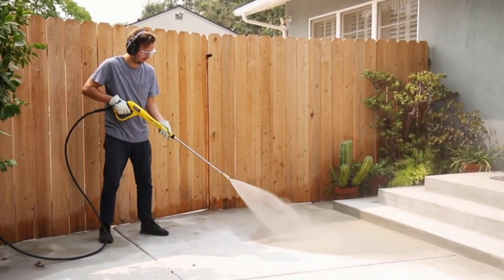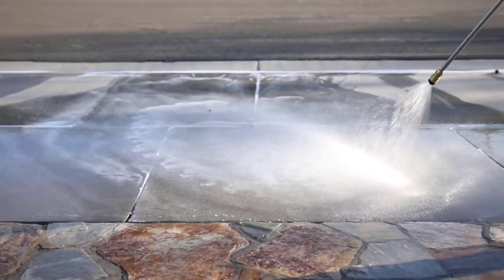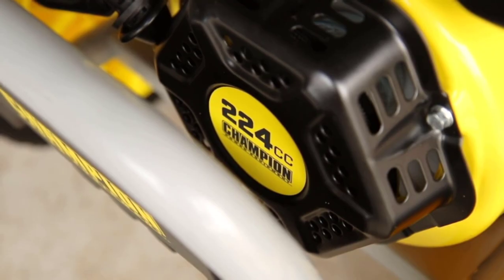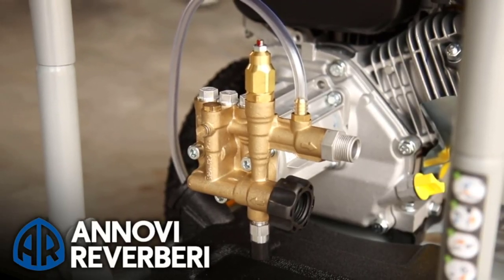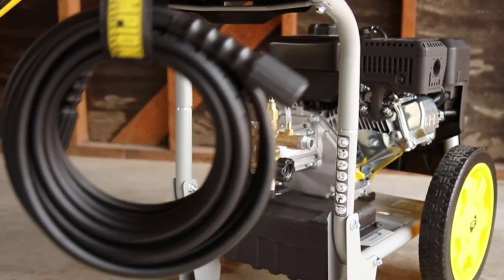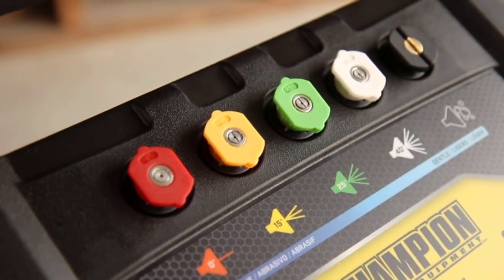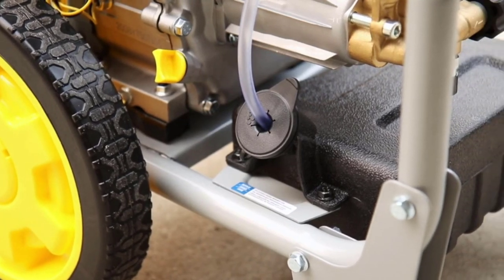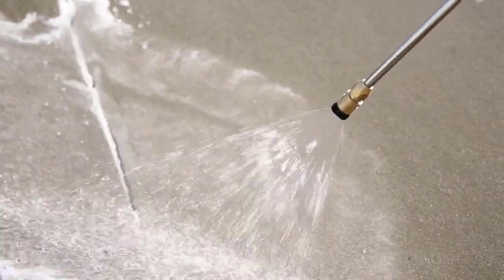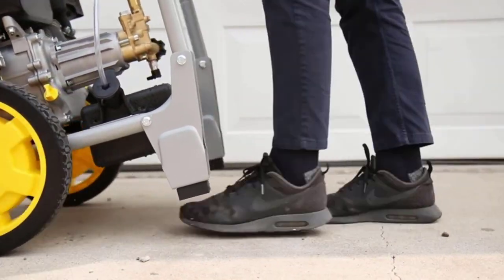Whether your outdoor cleaning project involves your patio, deck, outdoor furniture, siding, fence, driveway, car, truck, boat, RV, farm equipment, or something else, Champion's low-profile pressure washer is designed for performance. It's important to have the right nozzle for the job, since the size of the nozzle affects water flow and pressure. The 5 quick connect nozzles ensure maximum cleaning performance for any type of job. Extend your reach with the included 25-foot high pressure hose. Use detergents hassle-free with the onboard 1-gallon detergent tank. The Inovi Reverberi heavy-duty axial cam pump is designed for high performance and long pump life, and will ensure consistent cleaning performance for everyday jobs.